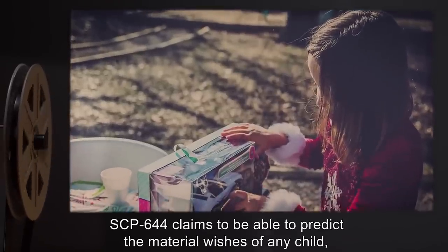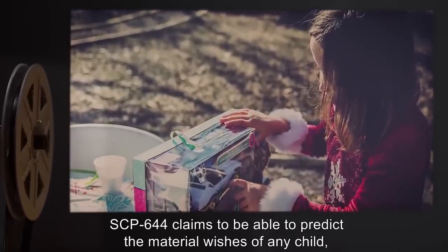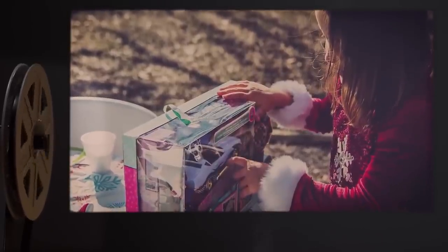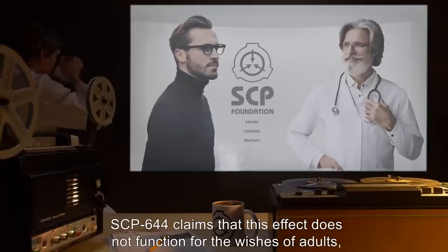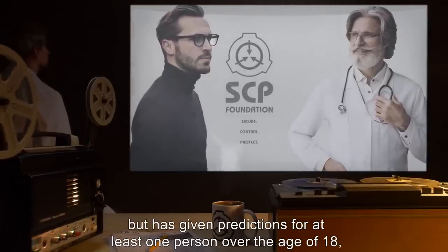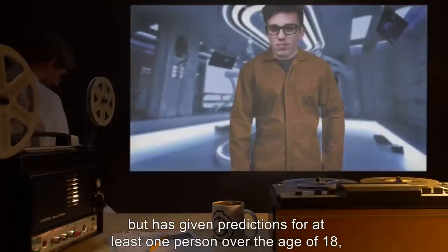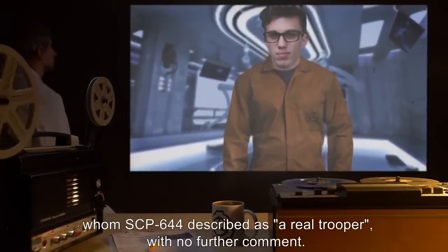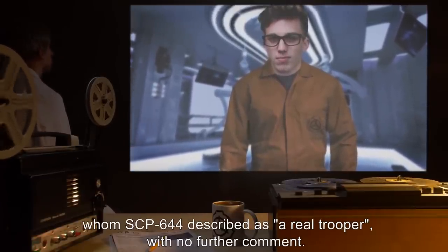SCP-644 claims to be able to predict the material wishes of any child, as well as the popularity of any product intended for children. SCP-644 claims that this effect does not function for the wishes of adults, but has given predictions for at least one person over the age of 18, whom SCP-644 described as a real trooper, with no further comment.